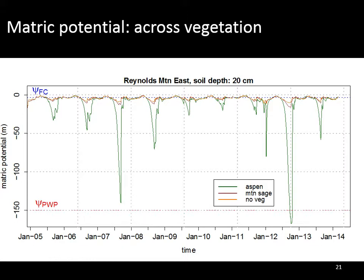And so this is at Reynolds Mountain East, looking at 20 centimeters, different vegetation. We can see aspen compared to the shrub, mountain sage, and no vegetation. Aspen, because it has a much deeper rooting depth, gets much greater negative matric potentials. I'm actually not going to show shrub or no veg for the rest of the presentation, just because aspen clearly exerts the most negative matric potentials. And then for the current climate, you see 1 year, 2013, where it did dip below that plant wilting point, but just briefly.